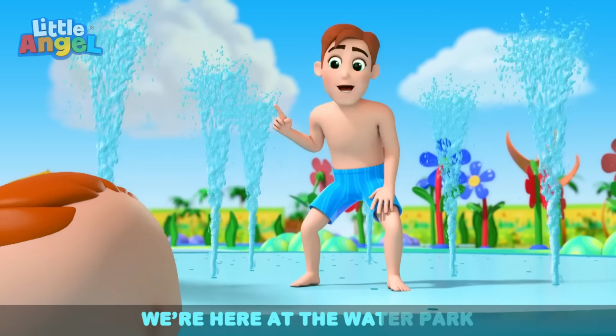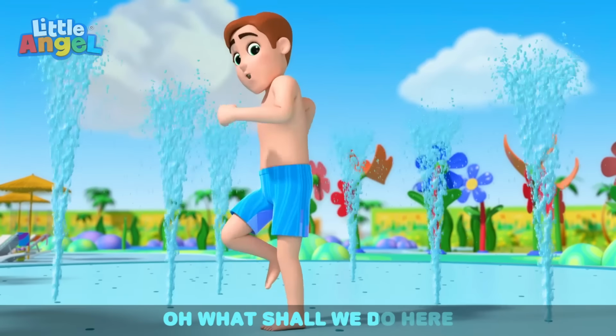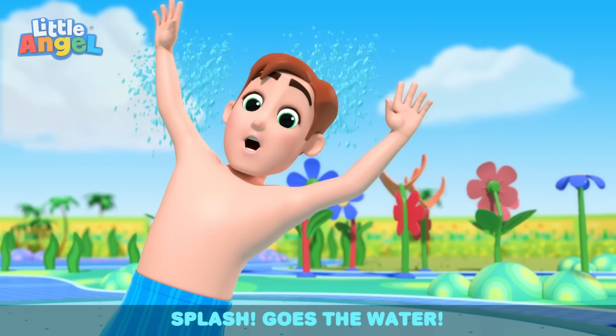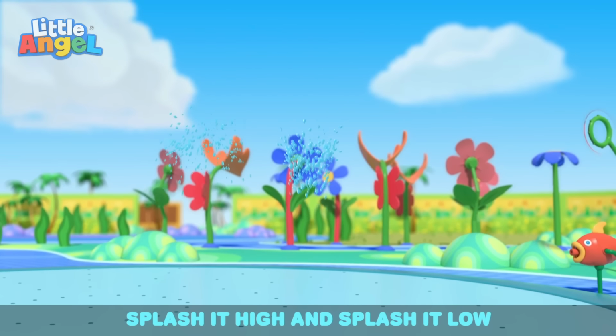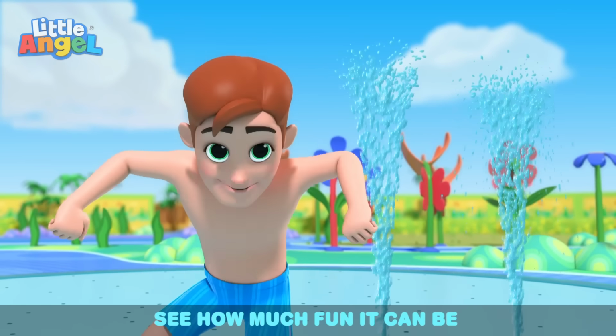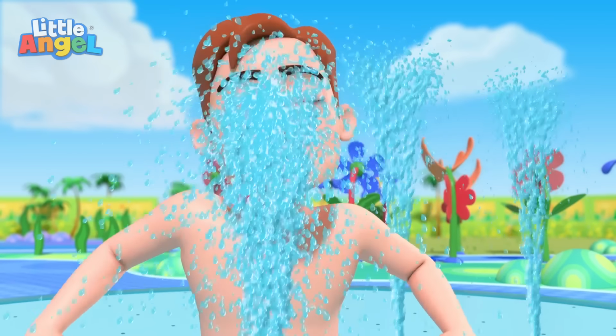We're here at the water park. Oh, what shall we do here? Look how much fun it can be. Splash goes the water. Splash it high and splash it low. I could play forever. See how much fun it can be. Splash goes the water.